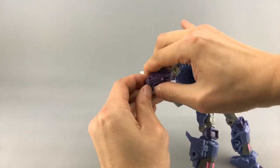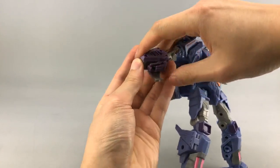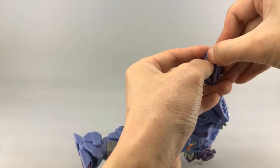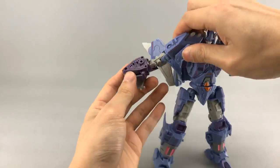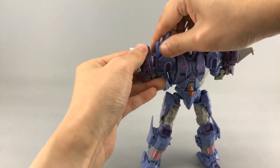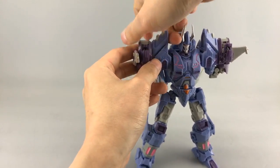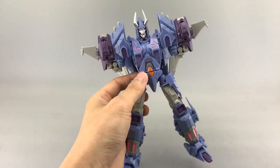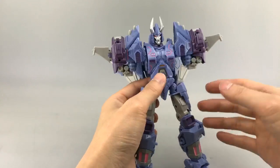Hey Alan, how's it going? Yeah, I don't think people would be disappointed, and I think it's actually a pretty good price point. I think it's like $80? So I think he's an okay figure, and if you need a Cyclonus in your life, it's not a bad one to have. Alright, let's see what else we're supposed to do.